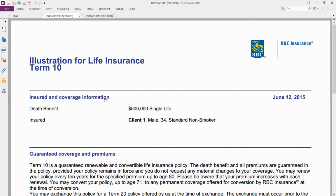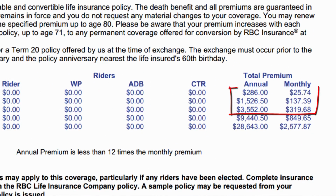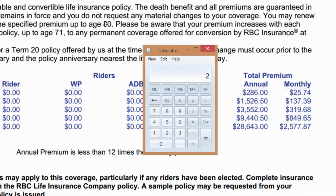This is term 10, $500,000 on a 34-year-old. For the first year, $286. At the renewal, it becomes $1,527, and then it jumps to $3,552. Let's figure out what the average cost is. Looking at $25.74 for 120 months, which is 10 years. Let's add that to memory.